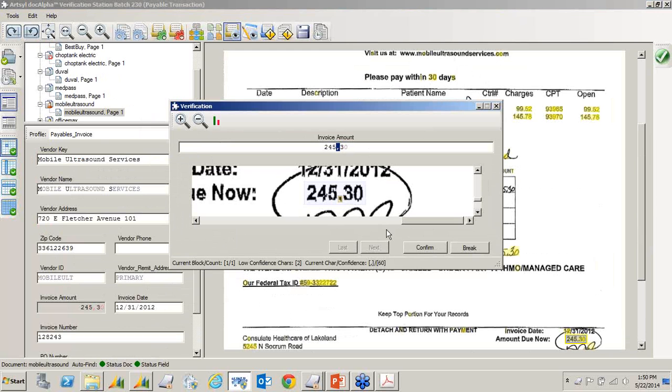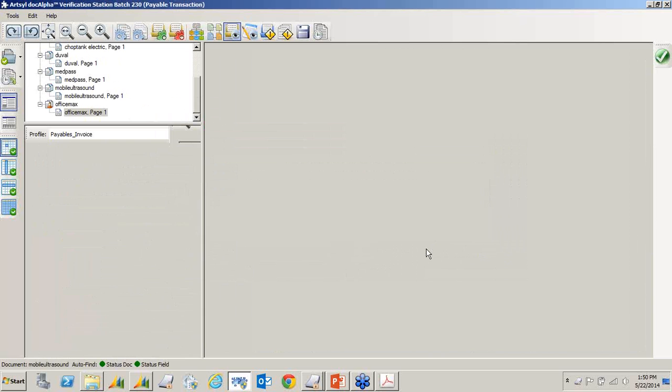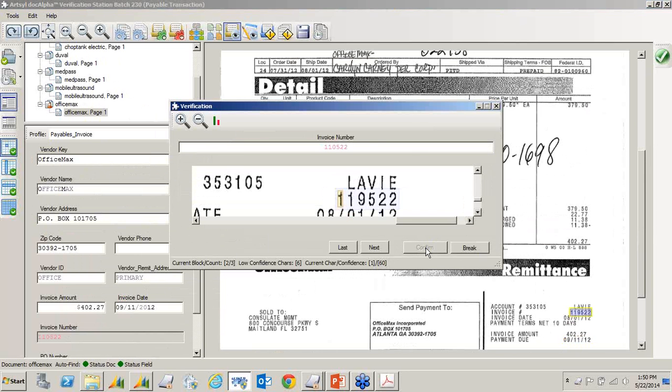Now, in this case, you can see this document is a little grainy, so not really a great quality document. It is a period, but it captured it as a comma. So I'm just going to hit period on my toolbar, and then I can confirm through the rest of the information.